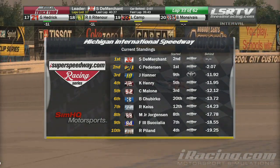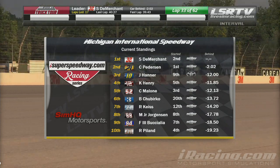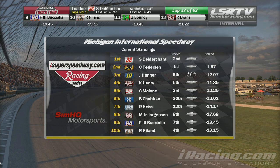DeMerchant P1, the 7 with Christian Peterson to P2. We're back to where we were about 15 laps ago. Josh Hanner now runs in third. Corey Henry scored into P4, third and fourth, guys, over 11 seconds behind. That's the difference on the strategy, with Casey Malone rounding out your top 5. Brandon Jaburko is 6th, 7th right now is Ryan Keese. Jorgensen 8th, 9th is Basilia. Ryan Pyland rounding out Andy through our top 10.